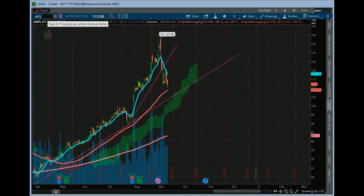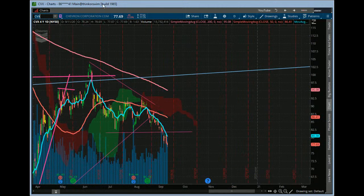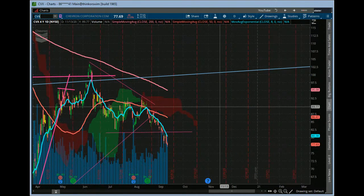So let's see how that goes going in tomorrow. Futures are pretty strong right now, so if they stay strong going in tomorrow, we'll see if maybe they'll start buying up Apple again.